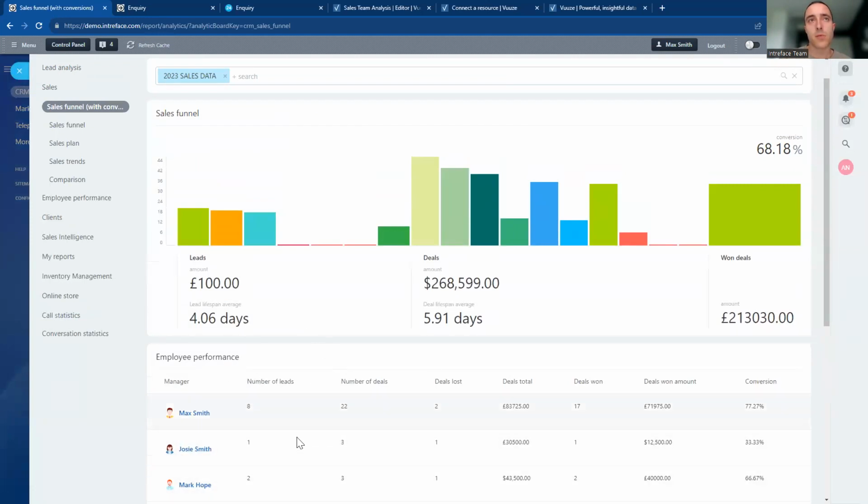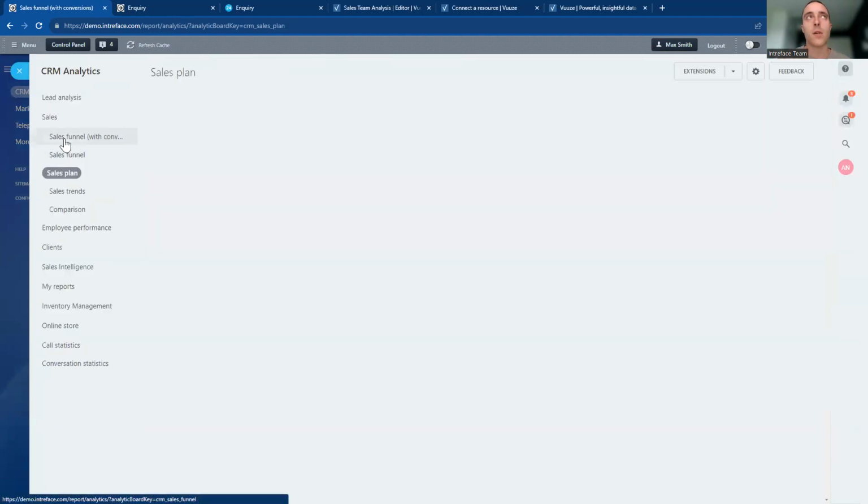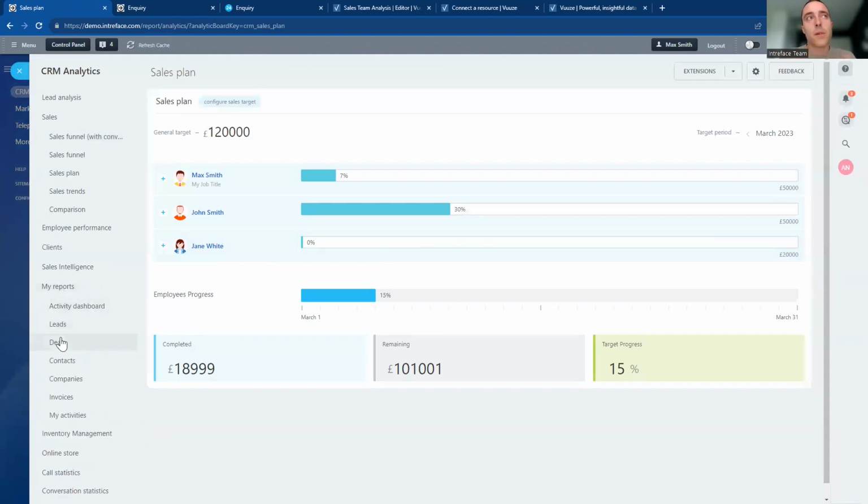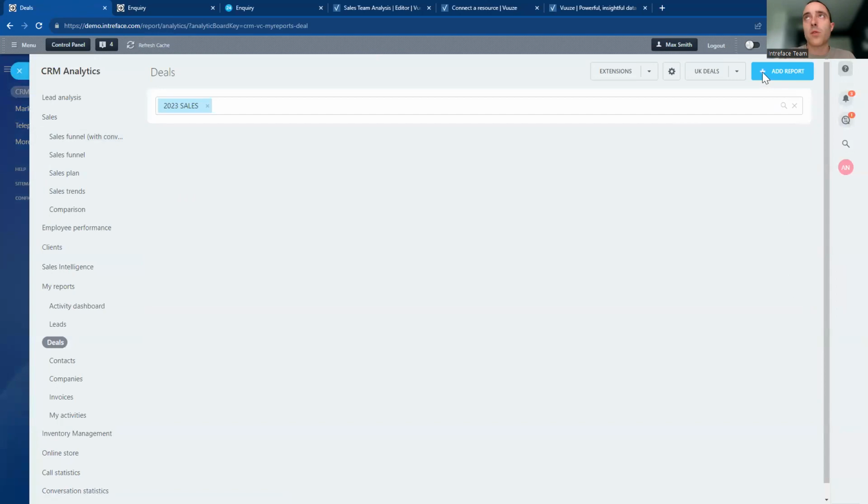So here I can see our sales reps, the number of leads they've worked on for this given time period. I can see how many converted into deals, what's the value of the won deals, what's the conversion rates, etc. You can set up sales targets for your reps so you can see how well they're tracking to targets. And you can also build out your own dashboard reports.